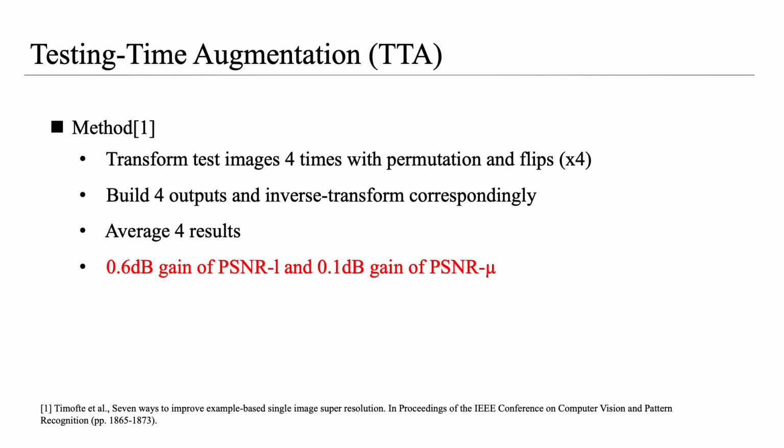During the testing stage, we adopt test time augmentation. Specifically, we first transform the test images 4 times with permutation and flips. Then we build 4 outputs and inverse transform correspondingly. Finally, we average these 4 results and output the final HDR image. The adoption of TTA brings 0.6 dB gain of PSNR-L and 0.1 dB gain of PSNR-mu.